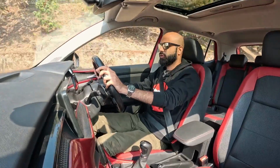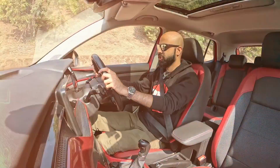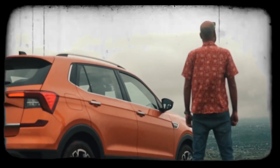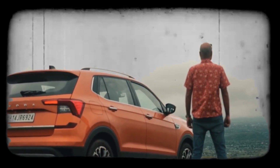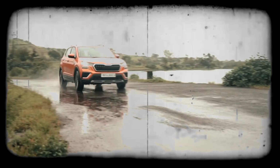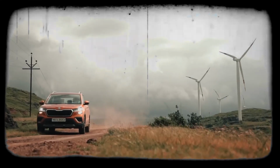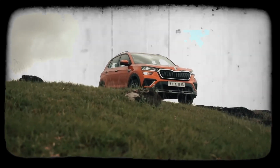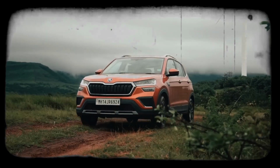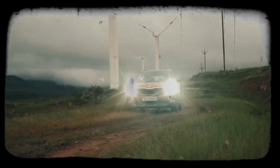The Skoda Kushaq joined the Evo India fleet around 2021, right after the launch. And the first story I actually did with it was taking it to the windmill farms of Nashik, because those routes are actually part of the INRC. And I tied it into Skoda's heritage with rallying, the Monte Carlo rally and the WRC and all of that. It was a really nice story. In the monsoon, beautiful weather, it was really fun.